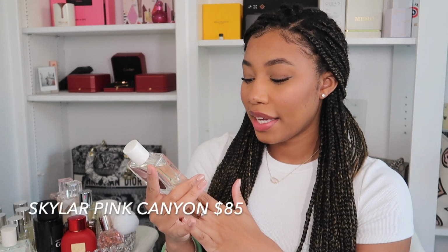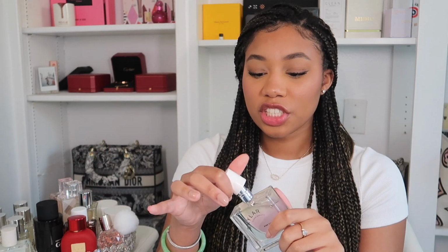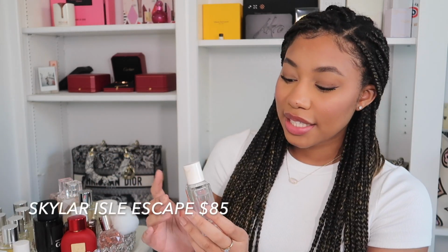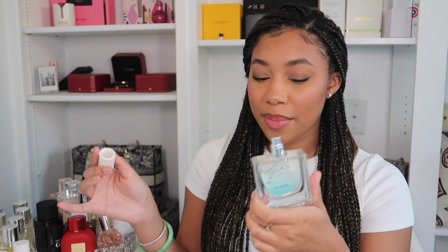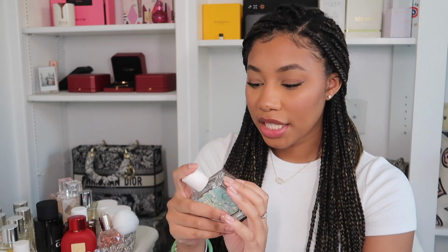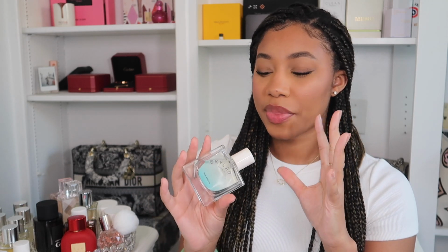Then I have Pink Canyon. This is in the fresh category. It has grapefruit, pink salt, and cedar. Reminds me a lot of Chanel Chance Eau Tendre. Literally just smells like a salty grapefruit. Next is Isle Escape. This is described as a dewy aquatic scent. This is very beachy. Every time I smell this, it reminds me of the beach. It has bergamot, cardamom. I believe there's driftwood or something. I do get a lot of the cardamom. It is a little bit spicy.